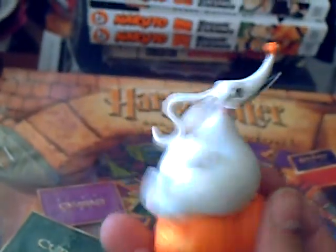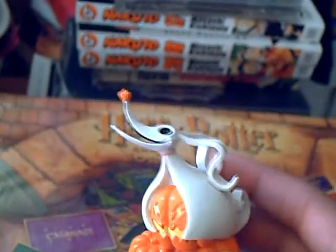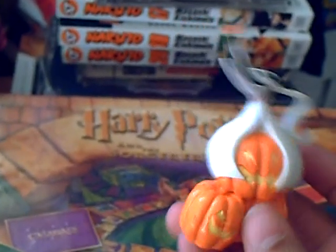Also at the swap meet, picked up this little guy right here. He's Zero from The Nightmare Before Christmas. Nightmare Before Christmas, my all-time favorite movie ever. So it's always awesome to find any little collectible I can get my hands on. So that's Zero. Awesome.